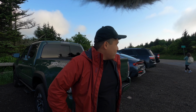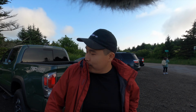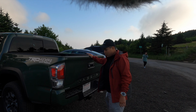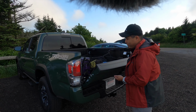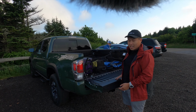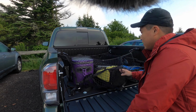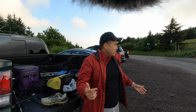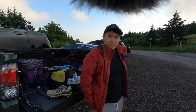All right, so we finally arrived at Carver's Gap. It took about a 2.5 hour drive here. We're about to get ready for the hike, but as you can see here, I'm not with my typical Forester. I am with this 2021 Toyota Tacoma. This is not my vehicle, but we are just borrowing it for this trip because we needed the extra space. We didn't pack too heavy for this trip because it's just a 2-3 mile hike. All that being said, I'm just gonna go ahead and put the shoes on, get warmed up, and then we're gonna see what we can do.